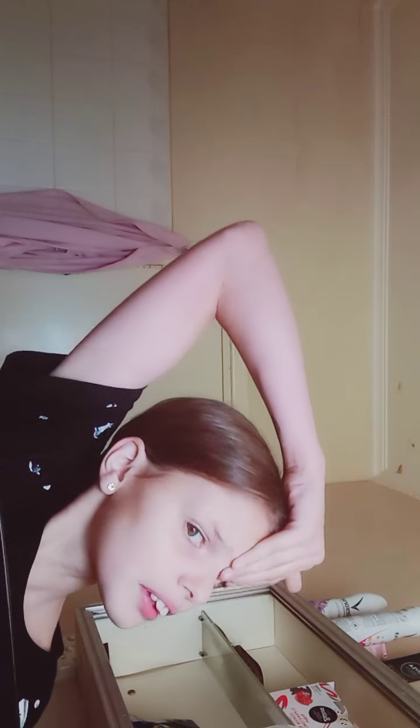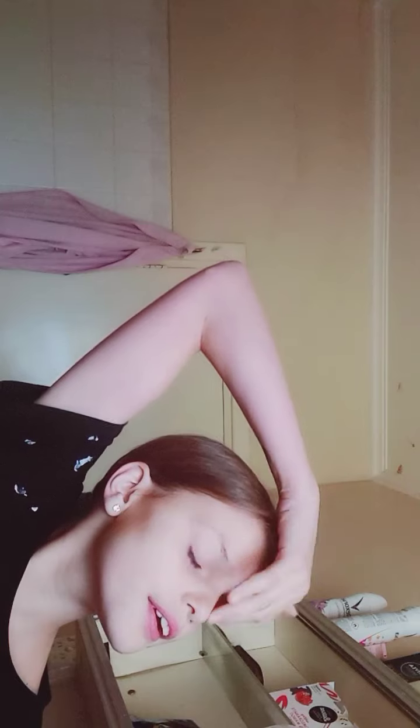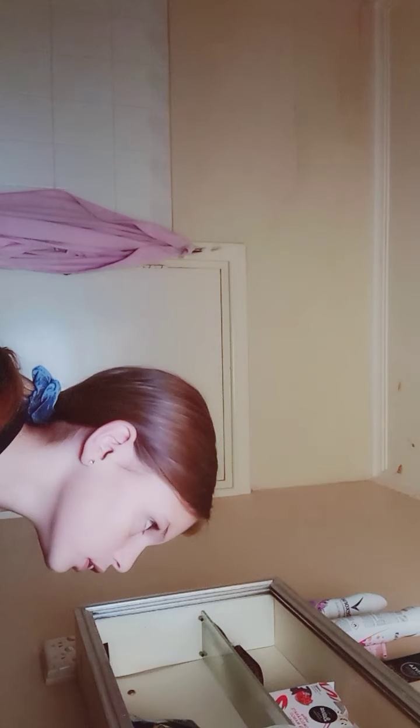Why does it look like that? It looks like it's everywhere when it's not. So yeah, it's not everywhere, guys, so don't mind. Okay, let's just go on with eyeshadow. I might use the other one now because this one is starting to get a little bit.